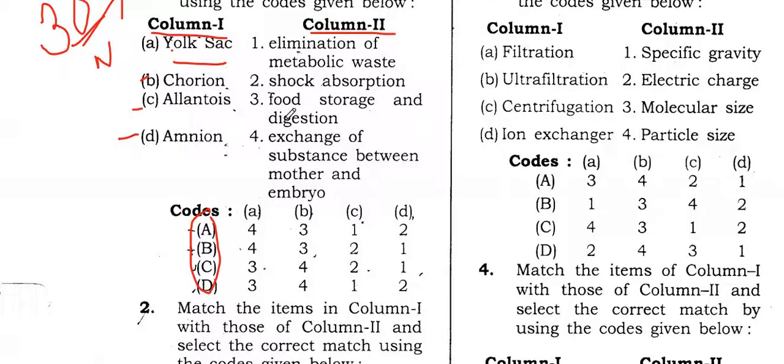For example, yolk sac is food storage and digestion. Chorion is exchange of substances between mother and embryo. Allantois is a structure present beneath the yolk sac. It helps in the elimination of metabolic waste. And amnion is shock absorption. So the answer to question number 1 is D.